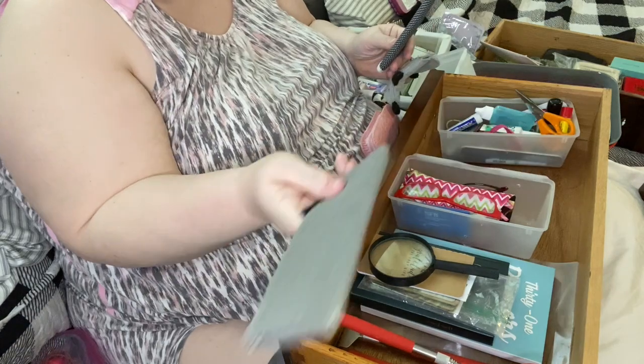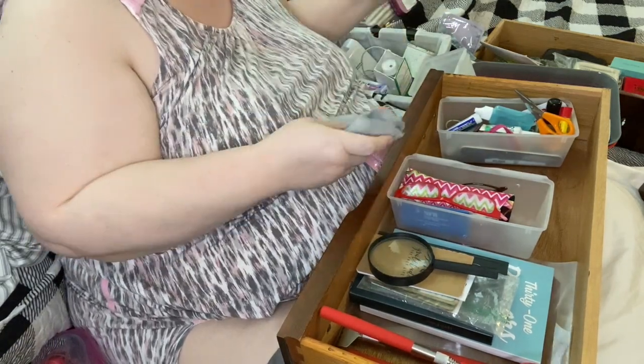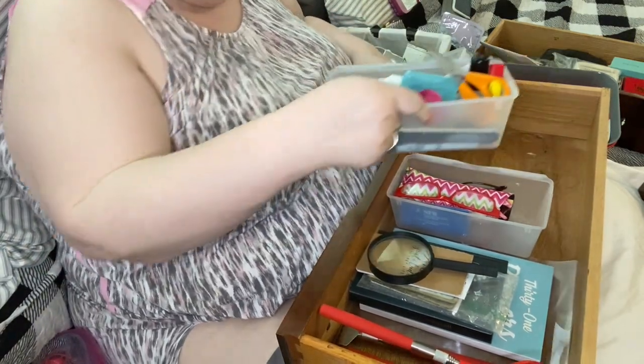One of them is for the peepers that broke, and the other one is, I actually don't even know where those glasses are. They used to be in my car, but they're not anymore. And this is an electronic screen wipe for my phone, so might have something to do with that.